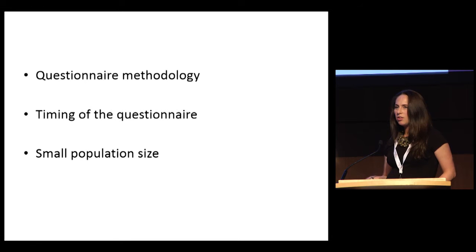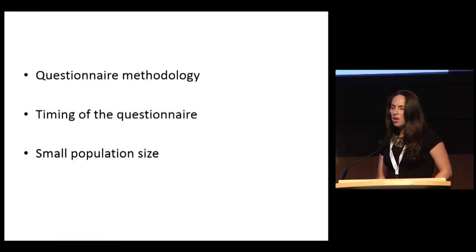The Likert scales were on a 5-point scale, so they're quite one-dimensional, giving you only an option of 1 to 5. And the questionnaire was completed on average 2 months after prescribing the cough assist or breath stacking, so we're only getting an idea of roughly around 2 months. Things like adherence could possibly change over a much longer period. And also the statistical challenges that are faced with a small population size of 14 participants.